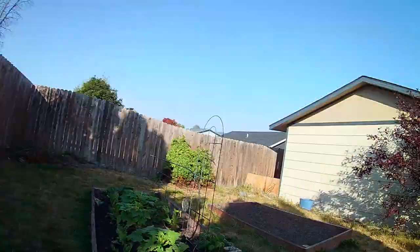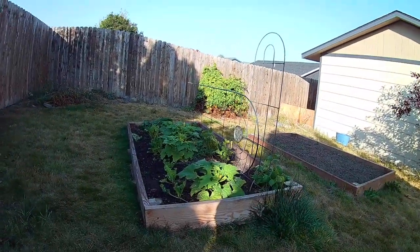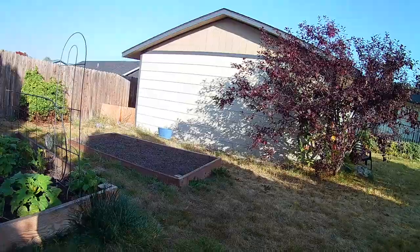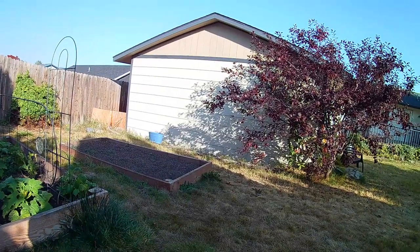As you can see, the garden itself did pretty well. The second garden did not. That was cucumbers and zucchinis. Those didn't come up very well at all, and they got trashed pretty heavily by the weather.